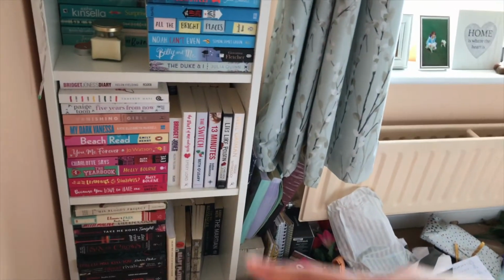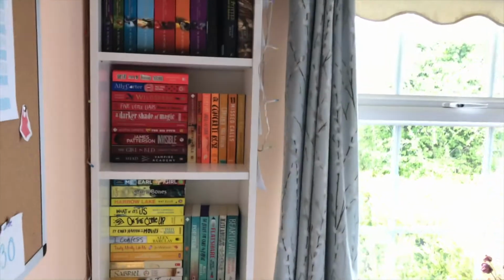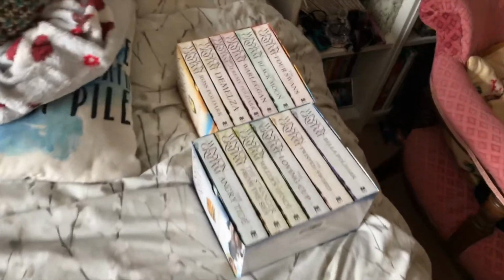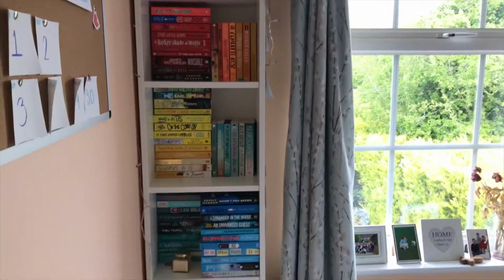So yeah, I even have a gap. That doesn't mean I need to buy books. So yeah, I'm pretty happy with that. I'm not gonna lie, it looks so much better than I thought. The only thing is I don't know what I'm gonna do with those. I'll have to figure something out. I could put them back on these shelves, but then I quite like seeing the colours, you know? That's why I did this, to see the rainbow.